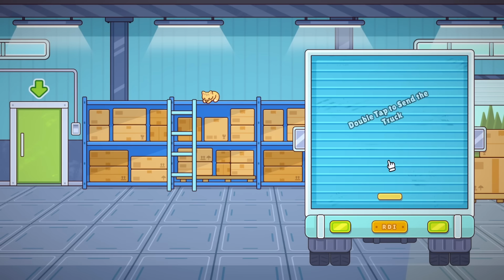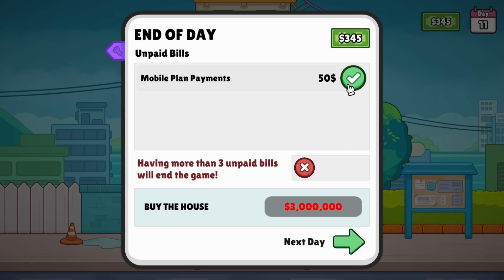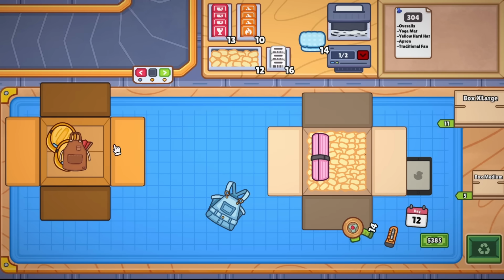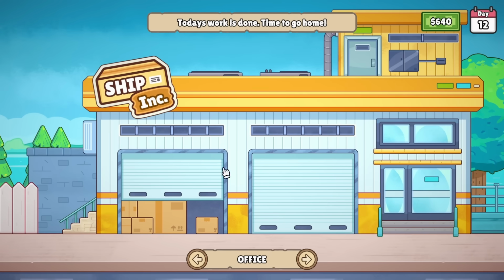And we should still hopefully have enough money to pay off the bills, because we have 345 and thankfully it's only 50. But man, trying to get the 3 million to buy the house, this is quite the crazy process. But we are getting some more item types, so that's good news. And then we fill out a very nice order. And next we're getting a yoga mat in here, I see. Ooh, and that paid the most, I think. So we are slowly getting the money back.